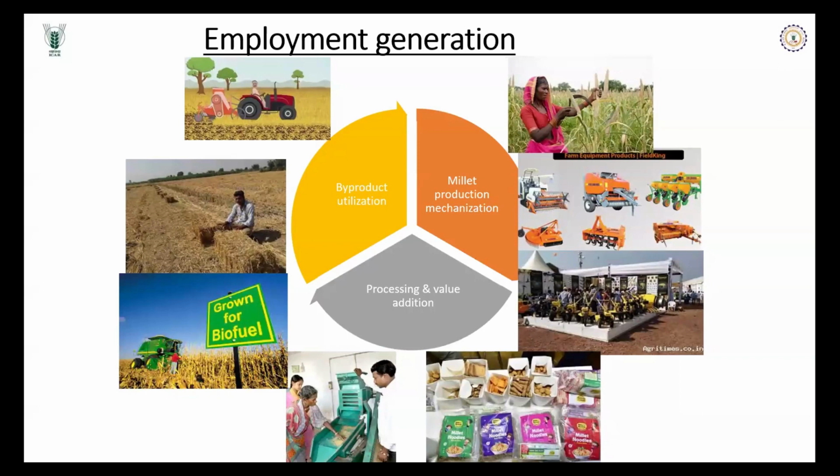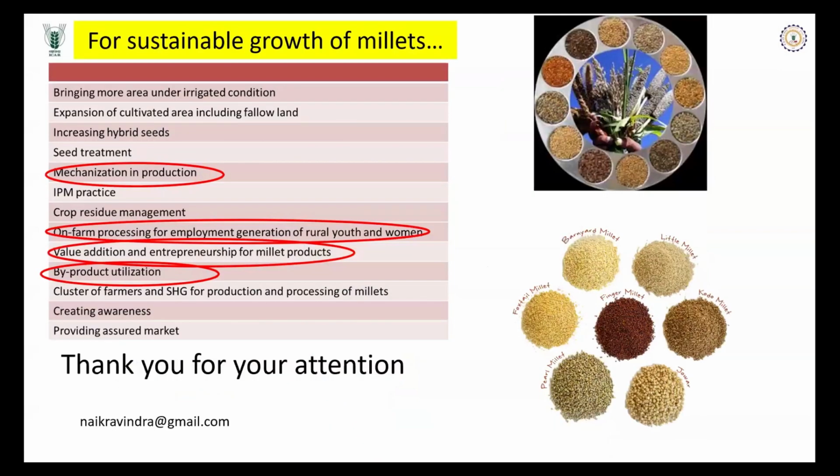To end my presentation, because I've taken exactly the time allotted to me, I have another 1 minute, and I'm sure I'll wind up before it. In the case of employment generation, it can be in terms of millet production mechanization, as I told you. It can be in terms of processing and value addition, or in terms of the utilization of byproduct. And though we're talking about the sustainability of millet, of course it is sustainable.